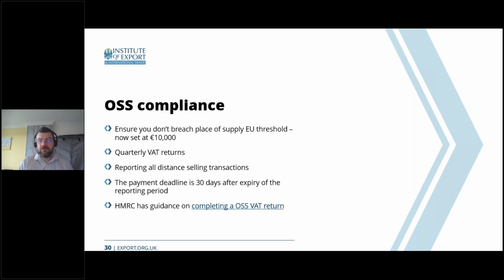OSS compliance, obviously ensure you don't breach the place of supply EU threshold, which is 10,000 euros. If you do, then you do need to register in that country. Quarterly VAT returns, so not monthly, but quarterly here. You should report all distance selling transactions. The payment deadline is 30 days after the expiry of that reporting period. And there's some really great guidance on how to complete OSS VAT returns on HMRC, taking you through those guides, what you need to include, what you don't. And we've put the link in the material there for you. Next slide, please.